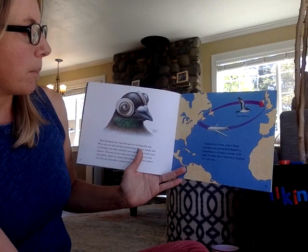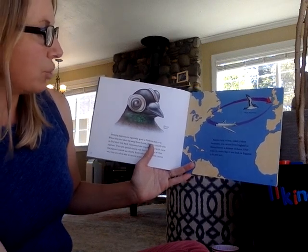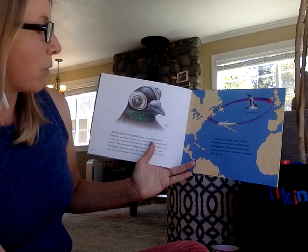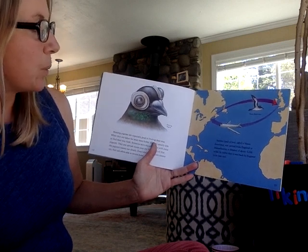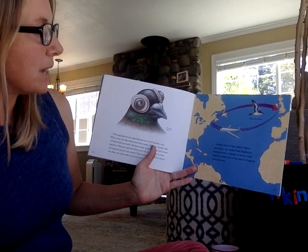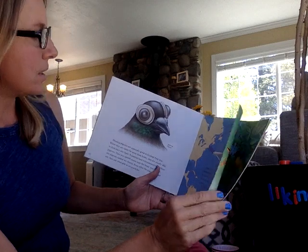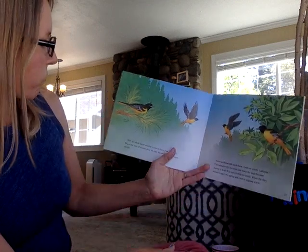Another kind of bird called a Manx shearwater was carried from England to Massachusetts, a distance of about 3,000 miles. In 12 days, it was back in England on its own nest. They took it on an airplane and it found its way home.